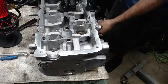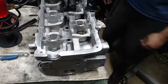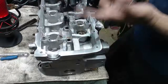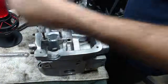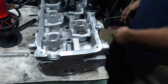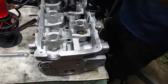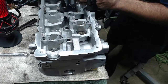The machine shop, Sam, they hot tanked, they decked the head, they mic'd the valve guides, make sure they're within factory specifications, and that's pretty much it. I mean, there's not much else you can do to a head unless we do a port and polish and bigger valves, but since we're not doing that on this head, this is a stock style head. We are going to be doing that though on the high compression motor that we're going to build next, because we have another VR.